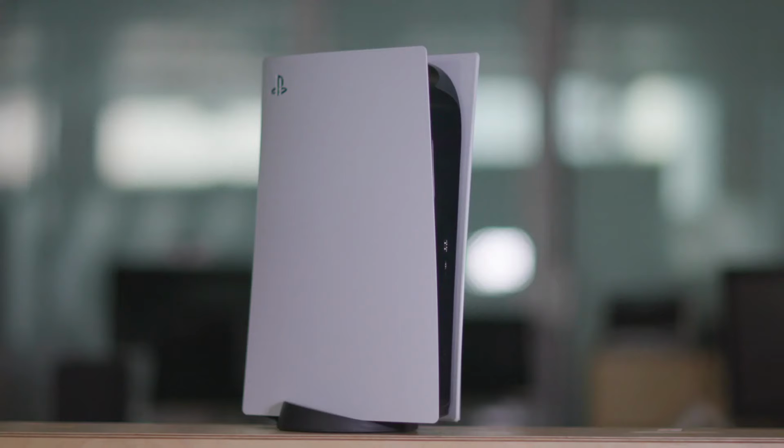There's no denying, the new PlayStation is weird looking. Forget what the PS5 looks like just for a moment. We'll come back to that in a minute. Take a look at the games.